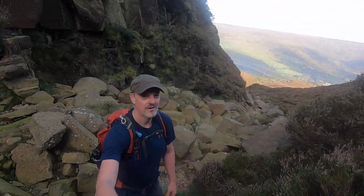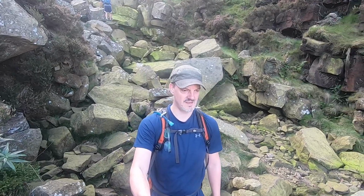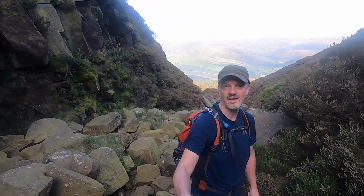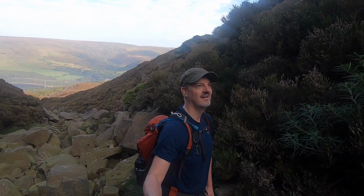I don't know how well it's coming across on camera, but if you have a look at the rocks, they're really green at the moment. They don't get much sun in this clough because it's north facing. And I think with us having such a wet summer, all the rocks have just literally got a coat of green slime all over them, so it's making it proper sketchy and snotty to climb up. But just something to bear in mind if you do come up here.